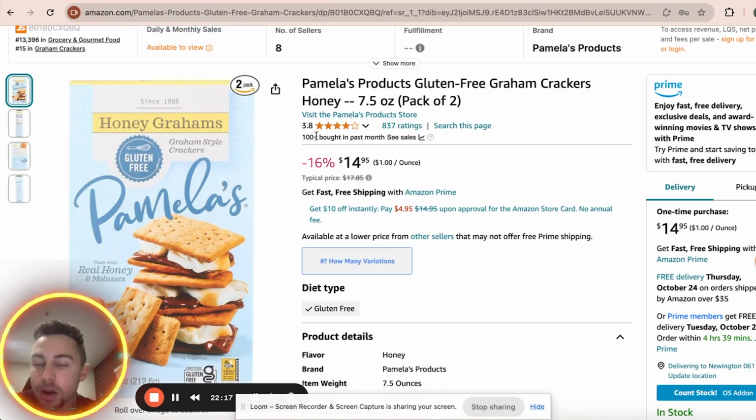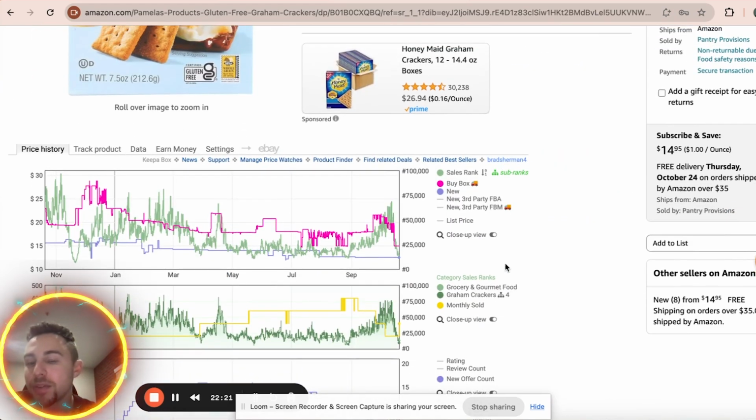And while it isn't a crazy seller, 100 plus bought in the past month, think about if you got 10 products like that. Now, instead of selling 100 units per month on this particular item, or a fraction of that if you're competing with multiple sellers, maybe it's 50 units per month, think about if you scale that by 10 or 20. Now, instead of selling 100, you're selling 1,000 or 2,000. And that is the way Amazon FBA wholesale works.